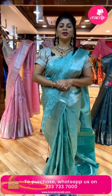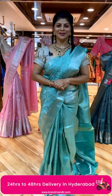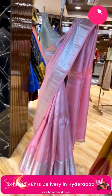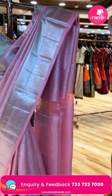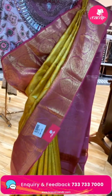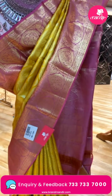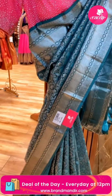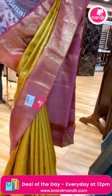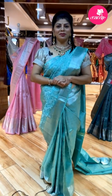I'm at Brand Mandir store to showcase beautiful Kanchi Pattus. Let's start with Mani Queens. Yeah, let's start with my sari.